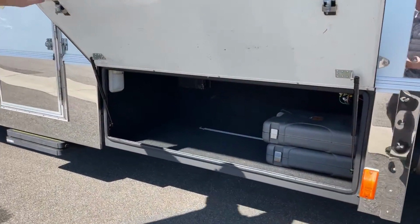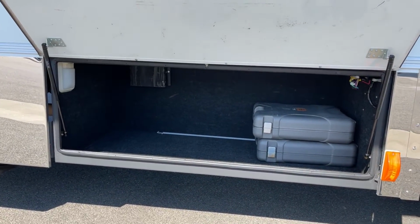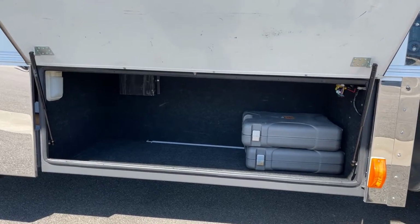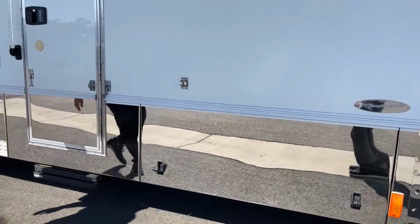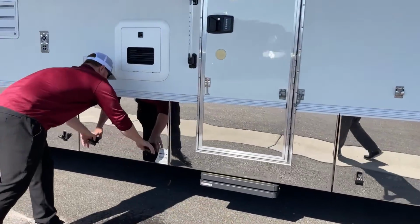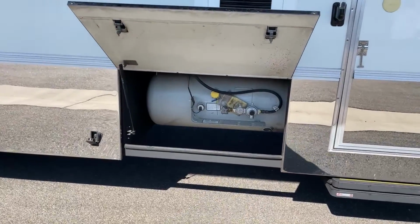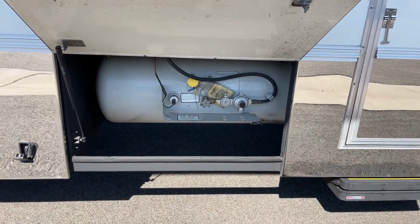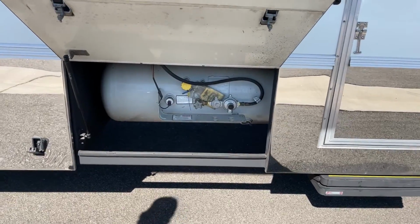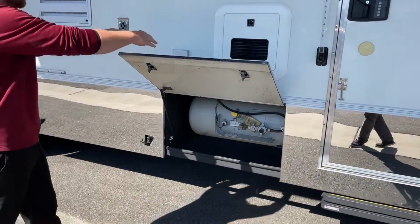First compartment here, huge storage bay. Everything is going to be carpet lined to keep things from moving around and rattling while you're in transit. Moving back, massive propane bottle there. Now, propane is going to be used for your heat as well as hot water. We've got a 34,000 BTU furnace, and then an upgrade from the original factory.